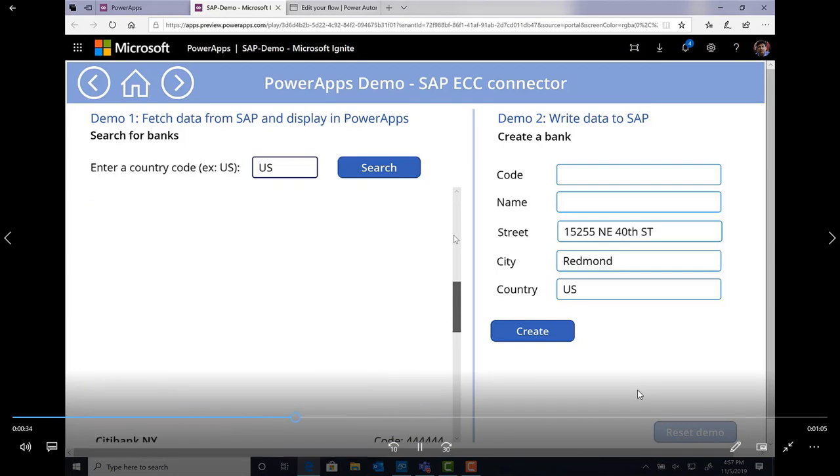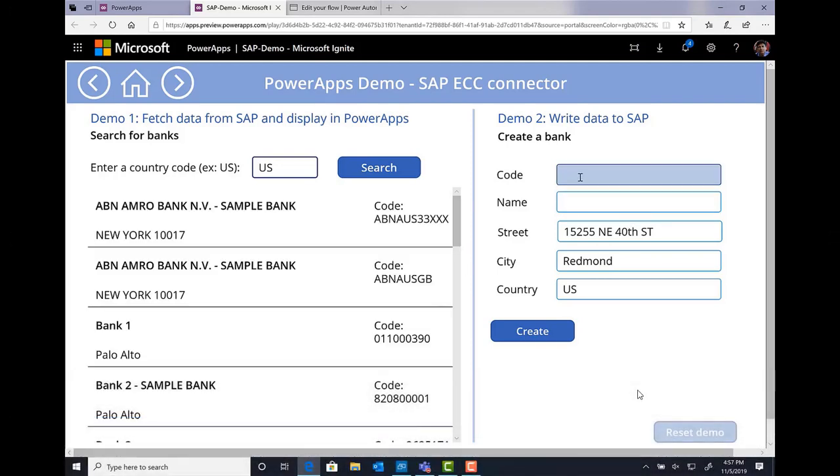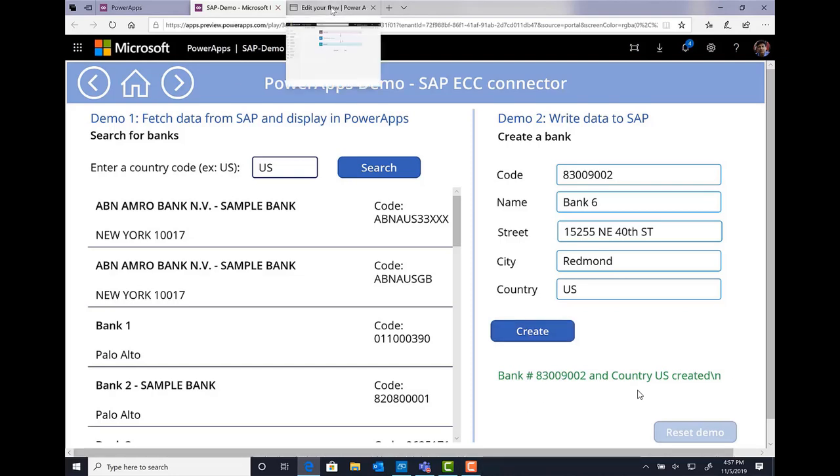Okay, this is done directly through connecting to SAP using the data gateway. So now again, using the data gateway, I could create a new bank, put a code, put the address, and I could now update SAP with new bank information right through the data gateway to SAP. And here's the bank information that's been created. Now, if I do a search, I will be able to retrieve that information right off of SAP.